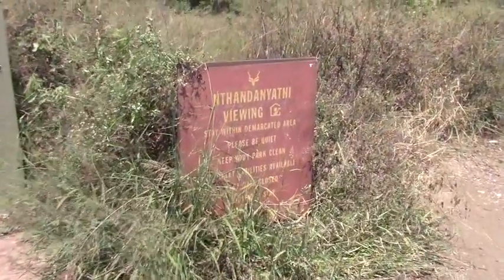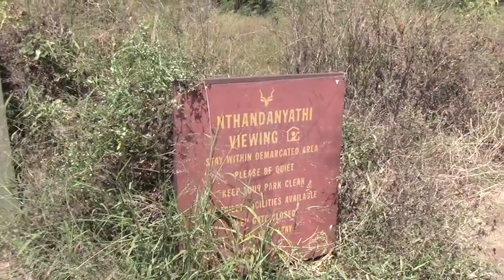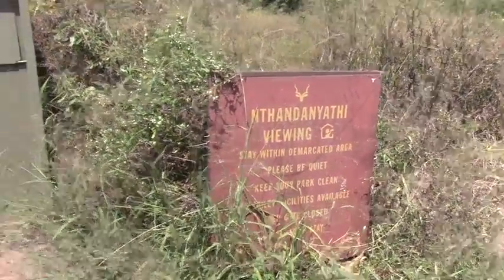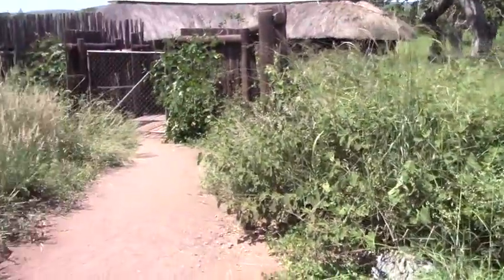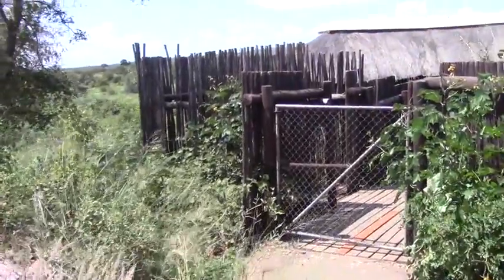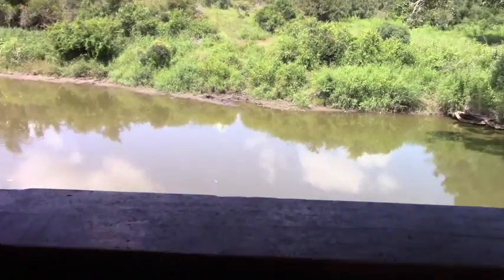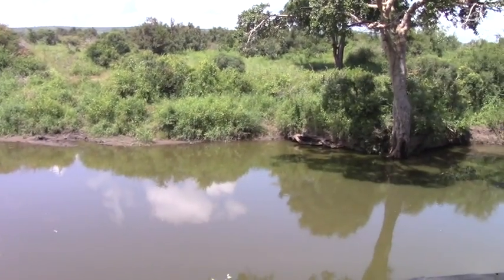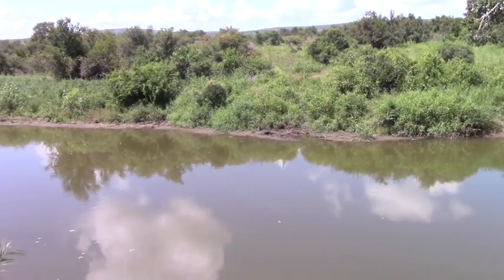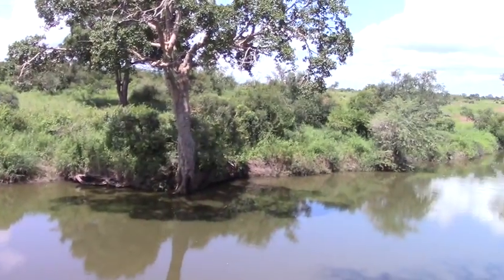We are at the Nathandan Yathy viewing area. Stay within demarcated area, please be quiet, blah blah blah. No toilet. But there's trash, and here's the Hide, and we've been looking for a shady place, and here's the Hide, and it's shady, and there's a water hole out there. I don't see anything exciting to start out with, but we shall see.